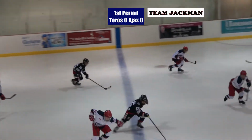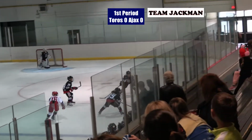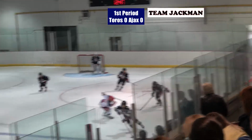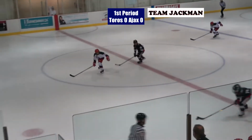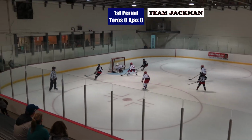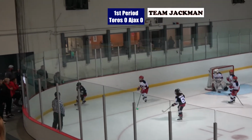Some nice moves there by Jackman as he skates away with it. Brings it into the Ajax end. Gets taken off his feet. Tried to get it back there from McCaslin. He got read well and leads to a 2-on-1. The only one back is Sterling. Shot. Fanned on it. Right pad save. Didn't get all he wanted to. He fanned on the shot.